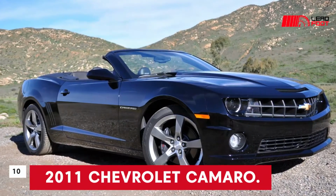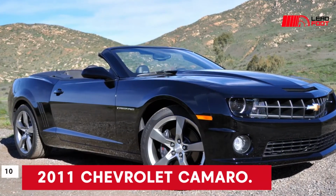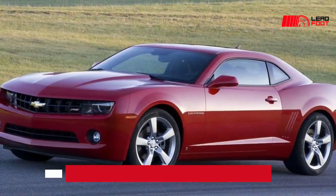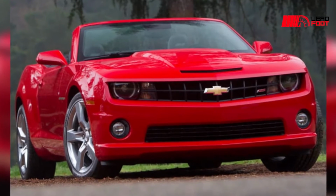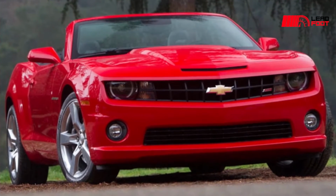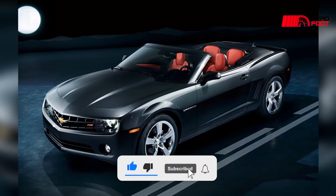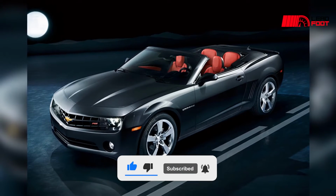Number 10. 2011 Chevrolet Camaro. The Chevrolet Camaro was a widely awaited homage to the original form of this muscle vehicle when it reappeared for the 2010 model year. The cabin, like the appearance, is a modern spin on a classic, complete with modern comforts like Bluetooth connectivity and satellite radio.